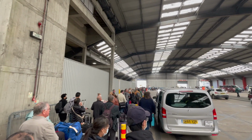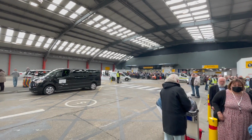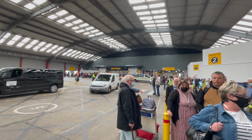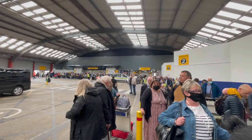So we needed a taxi to get home, and we joined the queue for the taxi, and we waited, and we waited. This queue was not moving at all. So eventually, after about half an hour of no queue moving, we decided to give up, and we dragged our cases from the terminal all the way into the centre of Southampton. We do not recommend you do this because it was hard work.